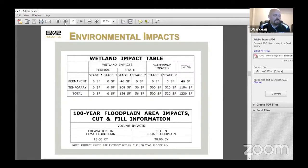So as a result of doing the in-water work and reestablishing the bank, this is basically a breakdown in detail of the permanent impact, which is about 50 square feet, and temporary, which is around 1,180 square feet. Overall, we have 1,230 square feet of impacts. And again, because we're needing to reestablish that eroded bank, there is some fill, about 70 cubic yards of net fill. Next slide, please.